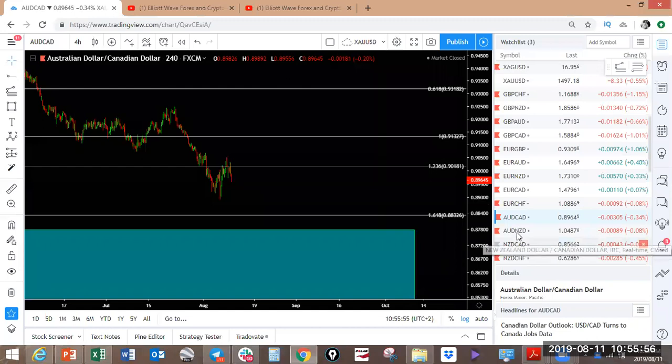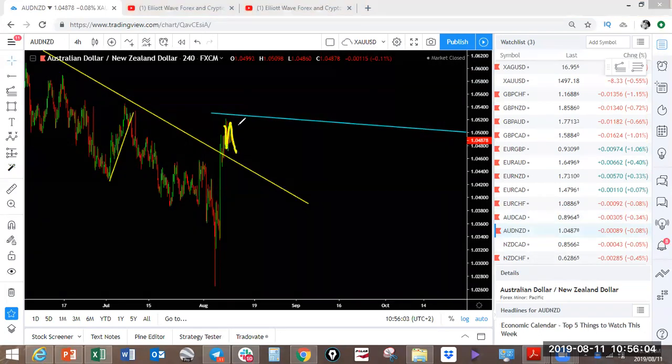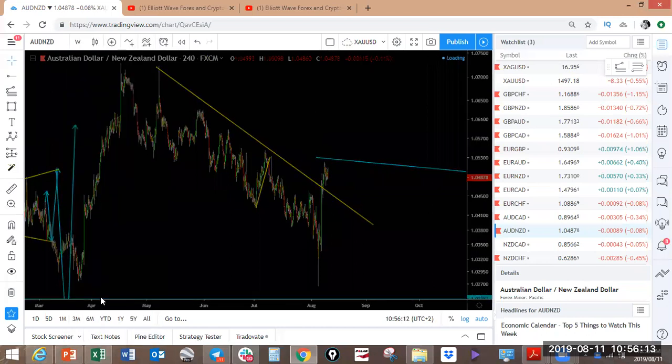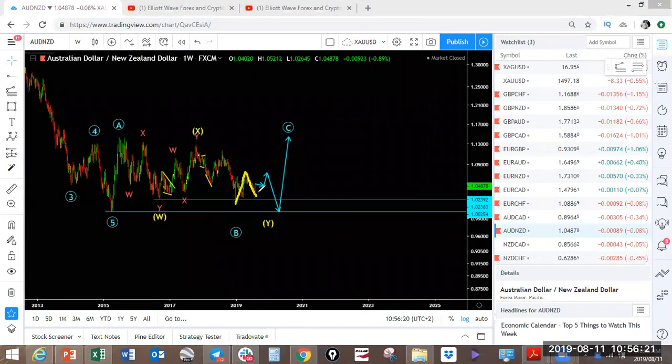AUDNZD. Let me show you the weekly on AUDNZD. You've got an impulsive move. You wait for a deeper corrective structure here for a move higher. The weekly on AUDNZD, this could be a corrective structure here like this, push up higher, and then we come down. So that's what we're going to be looking for. That's why I'm expecting that you're going to have a corrective structure here and a push higher before we come down.